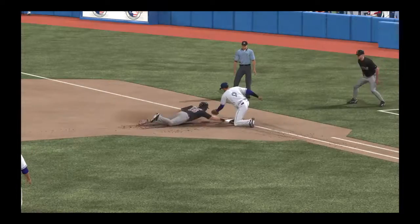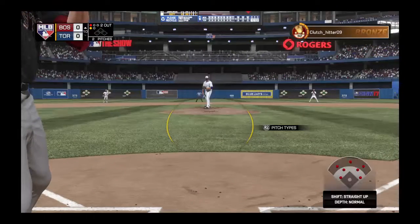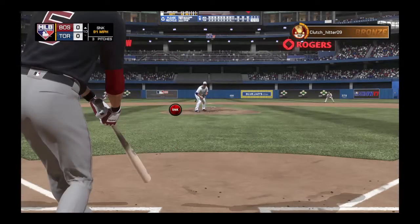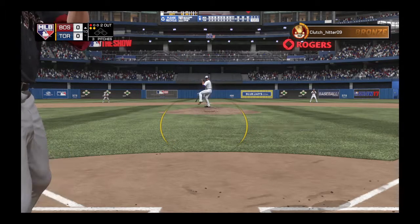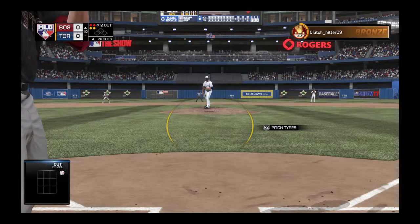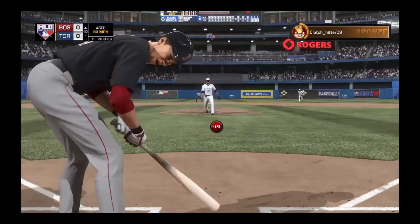Before the delivery, a check on that go-ahead run at first. The tag, and he is cooked at first. He's set. Here comes the 1-1. Swings through it for strike number 2. Ball 2. 2-2 now with 2 away and the base is empty. He's ready with the 2-2 pitch. And he strikes him out here for out number 3.